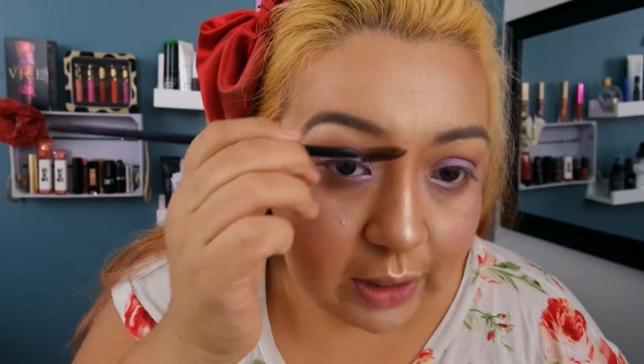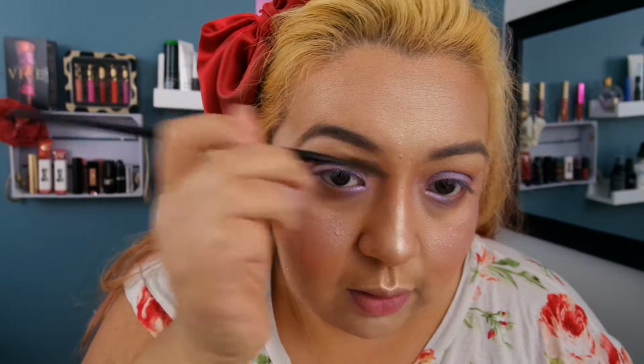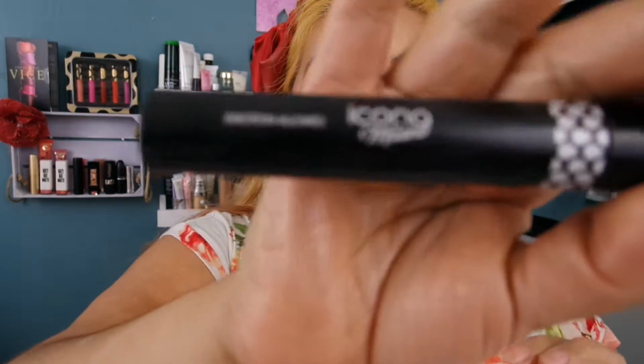Okay, see. I don't really know if I want to do my eyebrows or just brush them out a little bit. We're definitely going to do some lashes. So first, let's do a little bit of mascara. This is the Icona Milano. You guys know this has been my favorite lately that I got in a subscription box. Most of my favorites come from a subscription box.